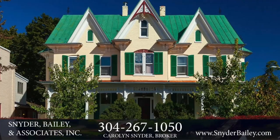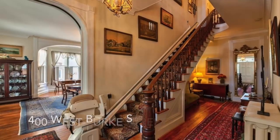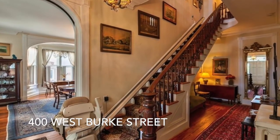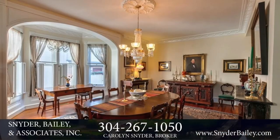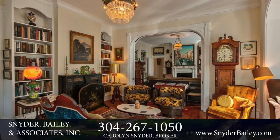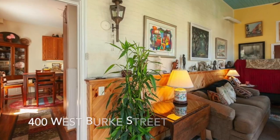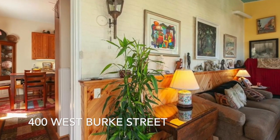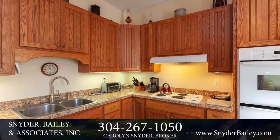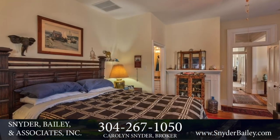Carolyn Snyder presents 400 West Burke Street in Martinsburg. Formerly known as Green Gables, this house was built in 1864 and is a beautifully restored four-bedroom Victorian mansion. The four bedrooms are accompanied by four baths and provide 4,100 square feet of living space. This mansion includes a two-car garage or workspace with completely landscaped grounds, beautiful gardens, and more on a big lot for being in downtown Martinsburg.